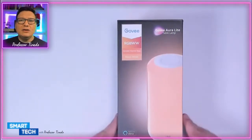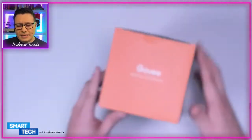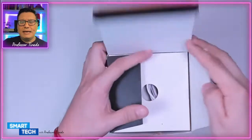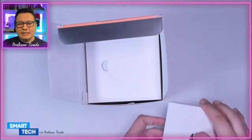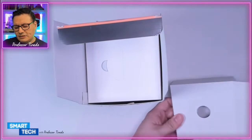So this is, again, the Govee Smart Table. Now, what I like about this one is the fact that the entire light illuminates. So I'm going to put this together so you can see what it looks like in case you were to pick this up for yourself. Right now, again, you can pick this up for $59.99. There is a $10 coupon on the product page that you can pick up, again, to take advantage of this.